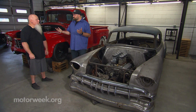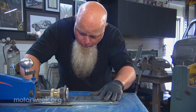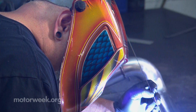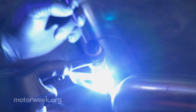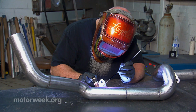So the Pullmax is one of those tools you kind of can't live without. Yes, it definitely allows you to make a lot more panels. Yeah. What other tools do you use that you kind of couldn't do this job without? Definitely need an English wheel, planishing hammer, and for me personally, my welder. Yeah, the welder seems like that's the piece that ties everything together. Yeah, without the welder, I couldn't do any of this.